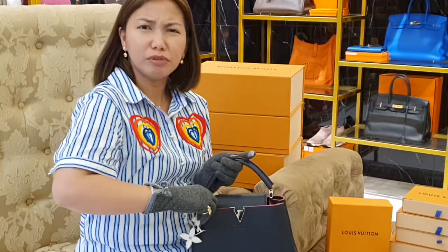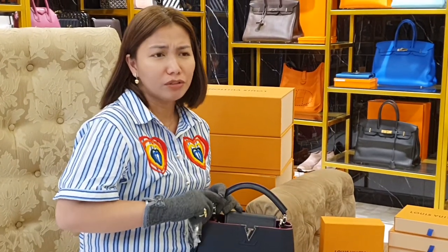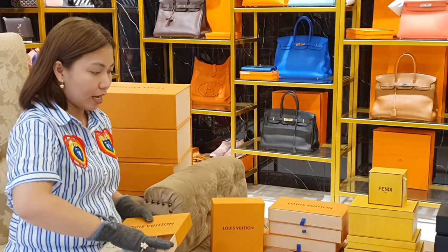Tsaka guys, alam niyo, takang-taka ako, bakit ang mahal-mahal ng charm ng Louis Vuitton? Charm lang naman siya, pero grabe yung presyo ng mga charms. As in, so, let's proceed dito sa ating next box.